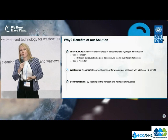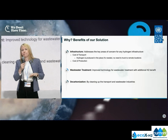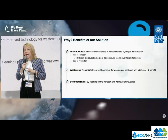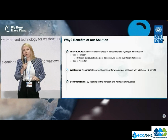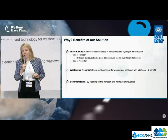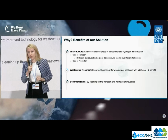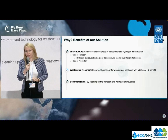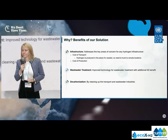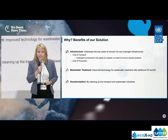So the positive of our process is you're actually producing the hydrogen at the place where you need it. And we're using really, really high-tech wastewater treatment to remove that ammonia, and as a byproduct, we're getting this valuable hydrogen for decarbonisation. Next slide, please.